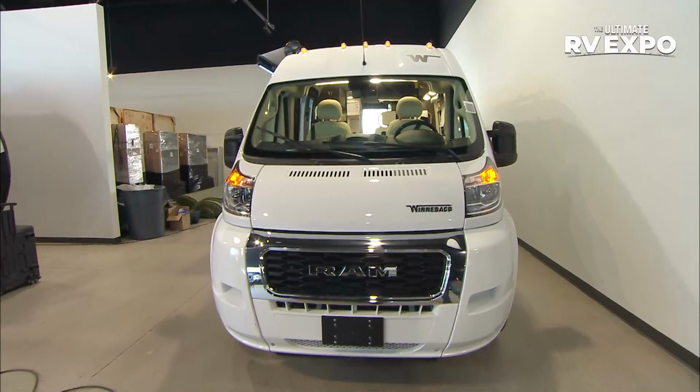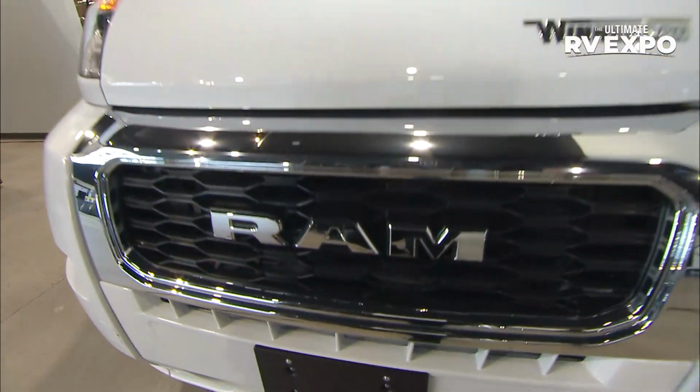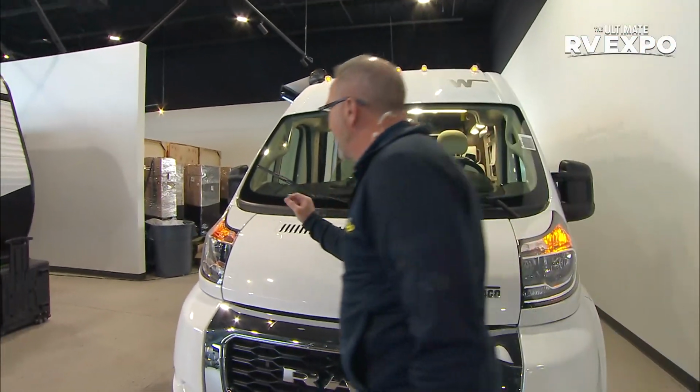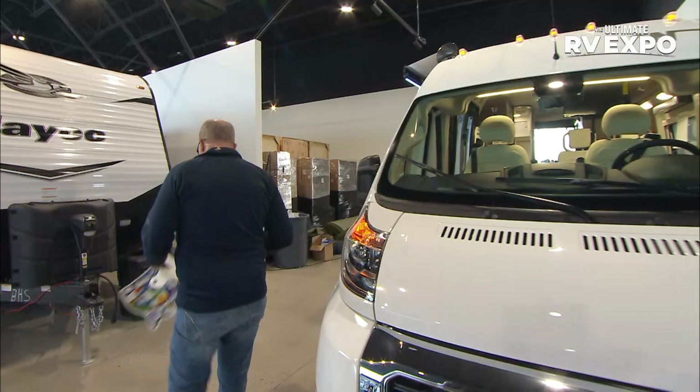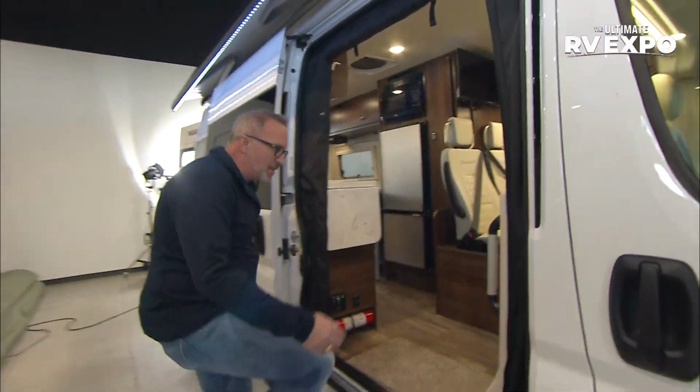3.6 liter V6 on this bad boy, 3,500 pound hitch on the back, plus it's got 4-wheel ABS brakes, and this is the top selling Class B van in the country. The beautiful Winnebago Travato. Now let's take a step inside real quick, Kev.